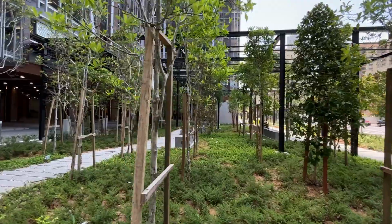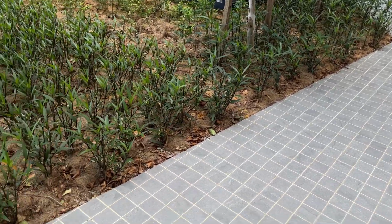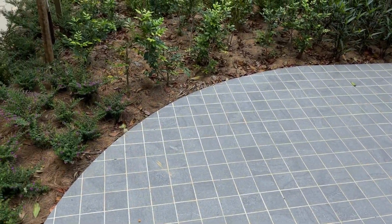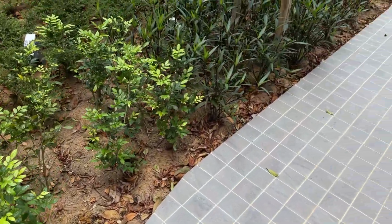Now they could have used very basic pathways for the landscape, but they opted with these small mosaic tiles, which is interesting because it's very difficult to cut these curves and edges to make sure it's smooth and nice. But they've done a great job here.